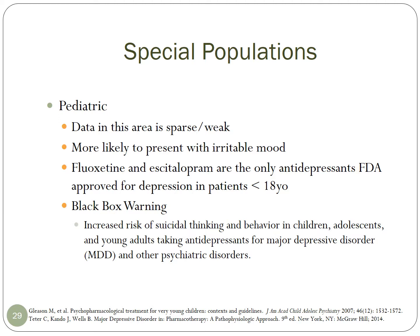On the opposite end of the spectrum, we also have special considerations for our pediatric patients. Unfortunately, there is not a lot of great data in this area, especially in regard to medications, and a lot of what we do with children is extrapolated from data with adults. Pediatric patients may be more likely to present with irritable mood rather than the typical depressive symptoms, so make sure to watch for this, especially with teenagers. Fluoxetine and escitalopram are the only FDA-approved antidepressants for pediatric patients. However, all of the first-line antidepressants are commonly used, and so you'll see this often in clinic.